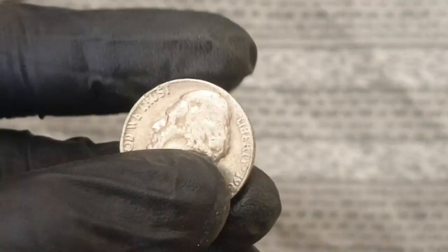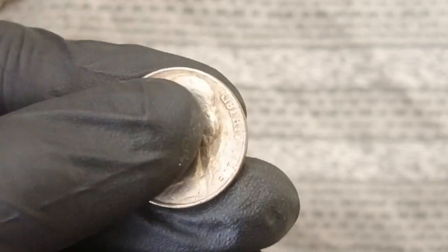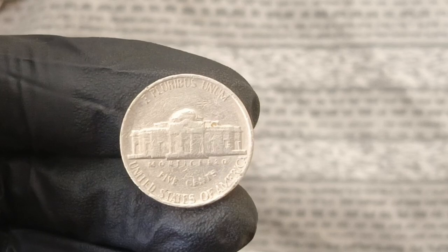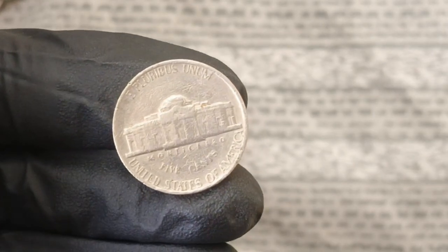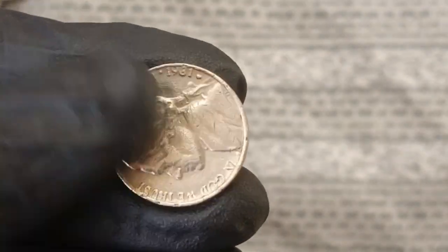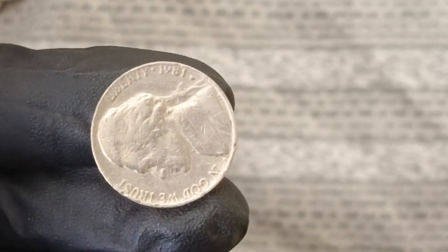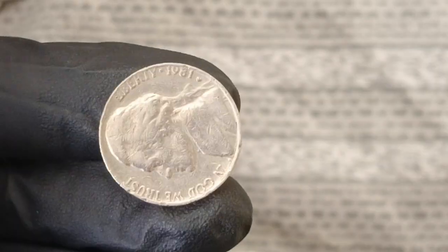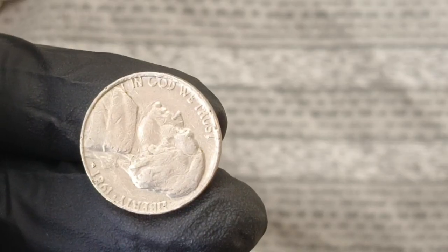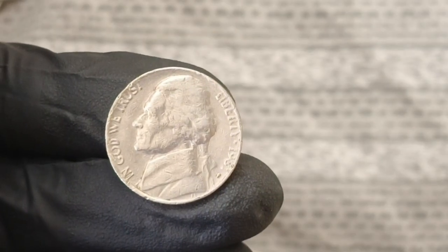President Thomas Jefferson, designed by artist Felix Schlag, whose design underwent subtle changes over the decades, but the 1981 P edition stands out not for design alterations but because of the extremely rare and baffling mint errors that crept into production at the Philadelphia Mint that year, where hundreds of millions of nickels were struck under strict production schedules, yet a small handful of those coins escaped quality control with striking defects so severe, so unusual, and so historically significant that their value reached into the multi-million-dollar territory.